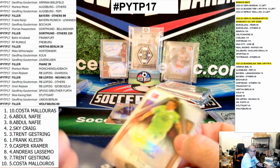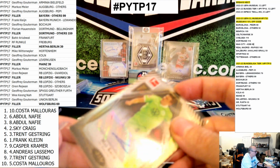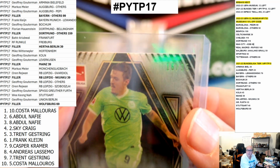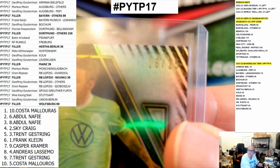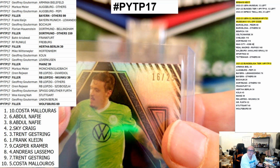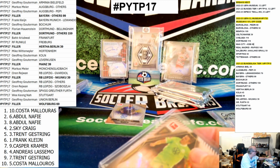Wolfsburg. Wolfsburg is in the filler. Autograph. What do we got? That looks like a 16 to me. Yeah, 16 of 25. There we go. 1-6. Frank Klein in the house.